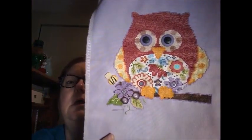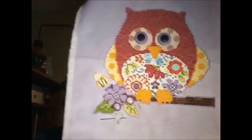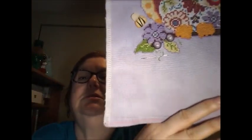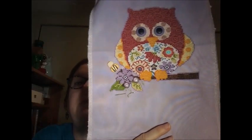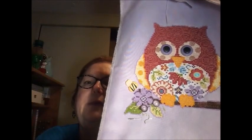Curious Owl is from Art to Heart. I'm trying to put my initials in and I keep forgetting to go back and fix it, put the date in. It's stitched on a Solo Mini 28 count Jubilee, and I really liked this fabric. It's kind of stiff and I just really like the fabric.